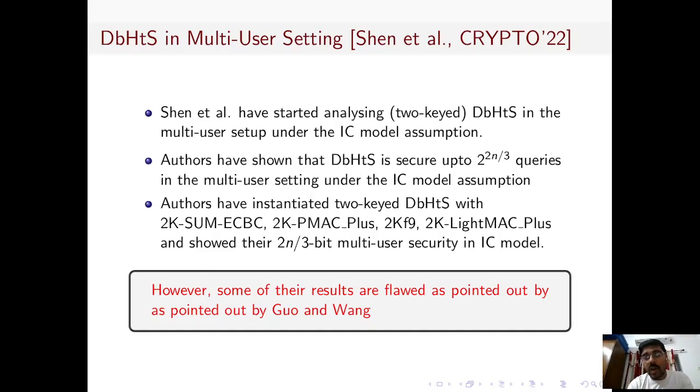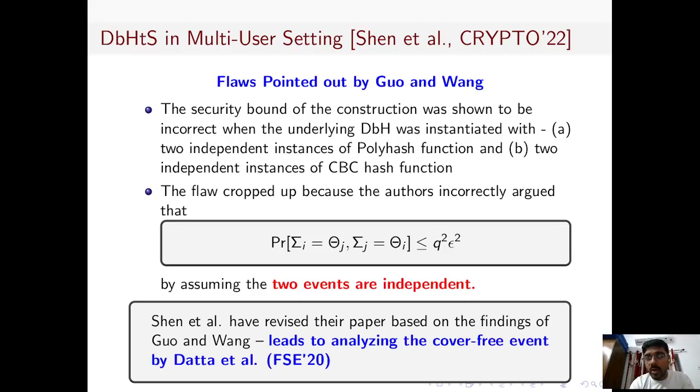And the authors have also instantiated the 2K DbHtS construction with 2K sum ECBC, 2K PMAC plus, 2K F9, 2K LightMAC plus, and showed similar security bound in the multi-user setting. However, recently some of their results have been pointed out to be flawed by Guo and Wang. Guo and Wang first of all noticed that when the underlying double block hash function of the 2K DbHtS construction was instantiated using two independent polyhash functions and two independent instances of the CBC function, then the claimed security bound was 2^(2n/3), but Guo and Wang have shown an attack on these two instantiations with a smaller complexity.